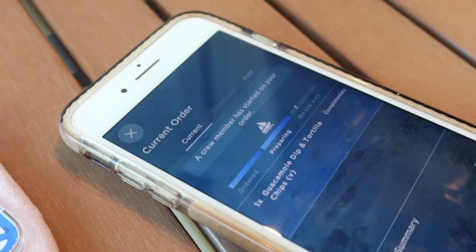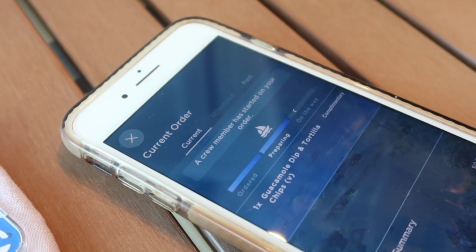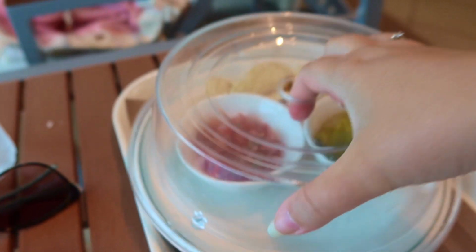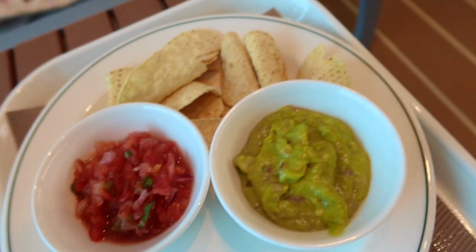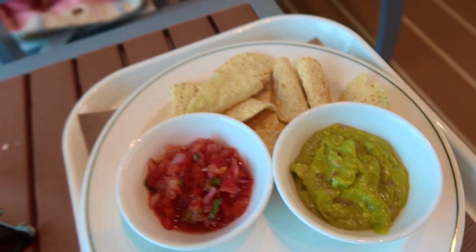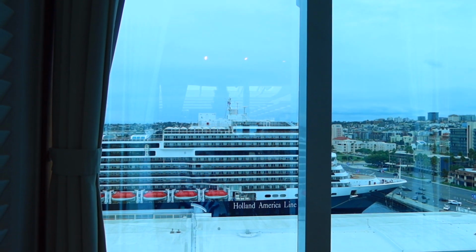I ordered some chips and guacamole and a drink through the app, and I liked how it showed that it was being prepared and on its way to you. My drink literally took 5 minutes to arrive, whereas I was quite disappointed in the time it took for the chips and guacamole. It was over 40 minutes, and the ship was less than half capacity.